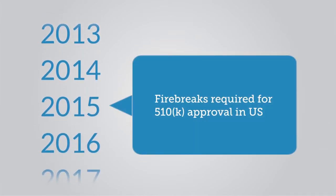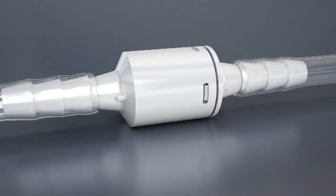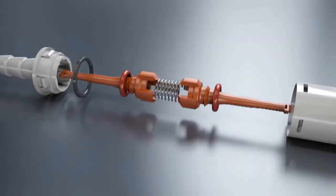First is a means to prevent the propagation of fire back through the concentrator outlet. Second is a means to stop the flow of gas towards the patient if the tubing ignites. Fire breaks satisfy both requirements.